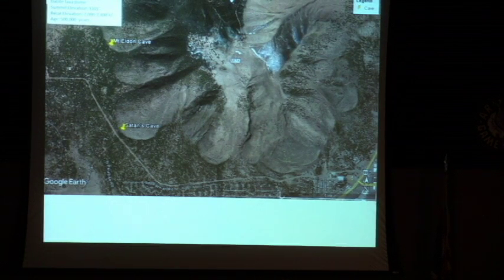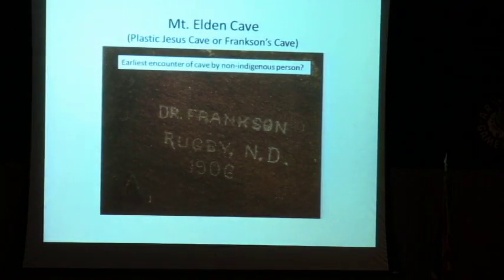This is an aerial view of Eldon. It's a Dacite dome, about 500,000 years old. The areas that we're going to talk about primarily are Mount Eldon Cave up there and the area around Satan's Cave. The Arizona Trail runs right by Mount Eldon and possibly Satan's. I'm not sure where it's located in there, but I first stumbled on Mount Eldon Cave in the 80s.